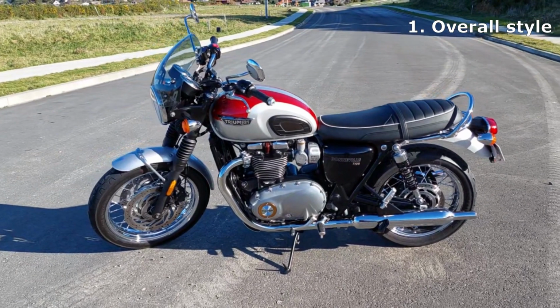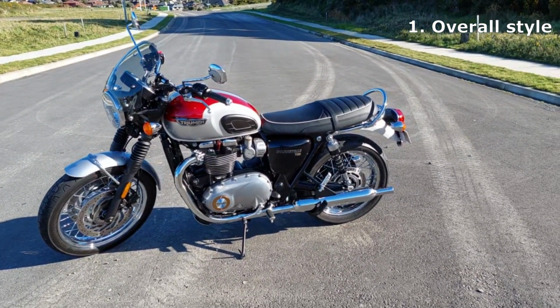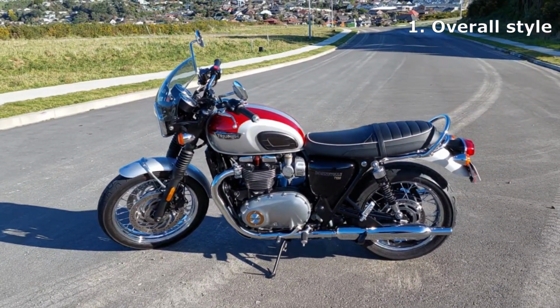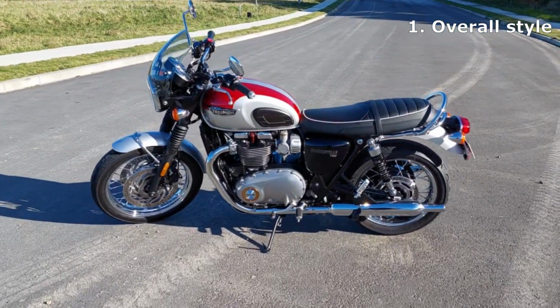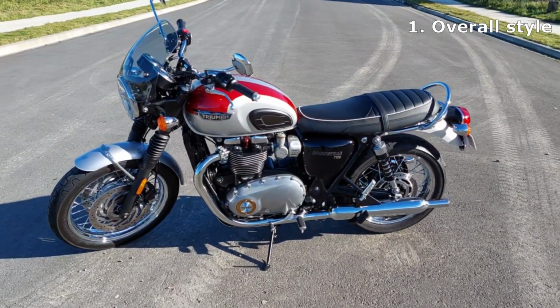Coming in at number 1, it would have to be the quintessential parallel twin looks of that classic British motorcycle from the 1930s through to the 60s and 70s. It's a look that continues to be emulated by many even to this day, with companies like Enfield and Norton and obviously Triumph still making many of their bikes along this classic look.